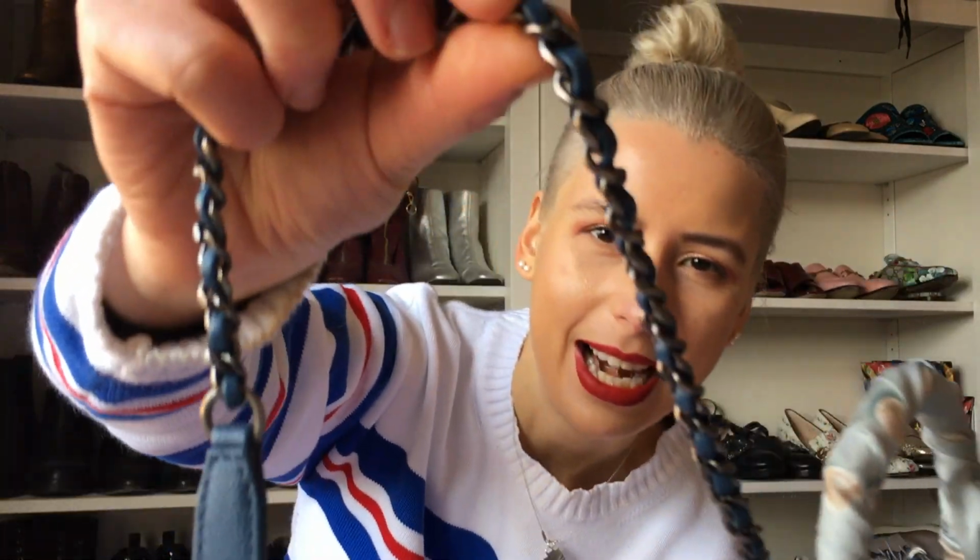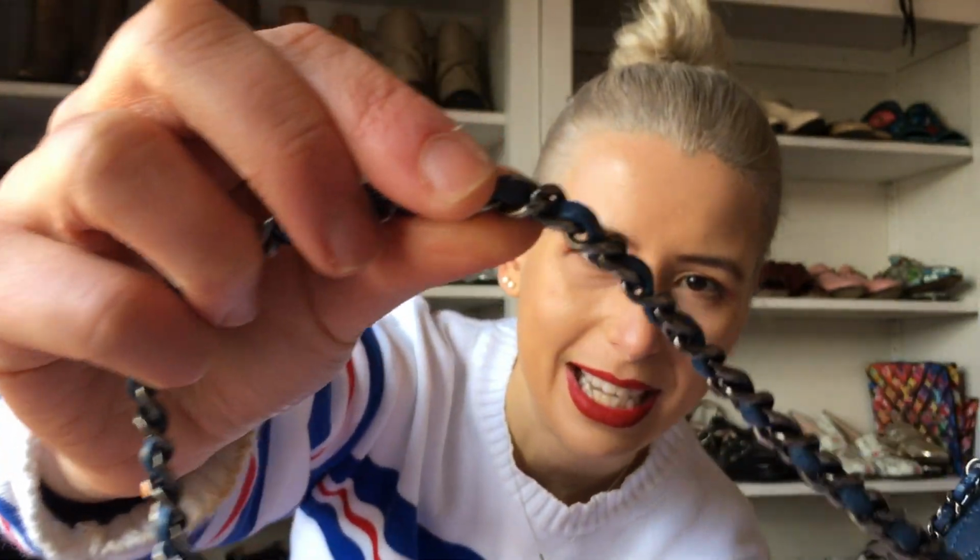Today I'm going to be talking about my Coco Handle from Chanel. Now this is in the blue colour with ruthenium hardware, and it has a detachable thin chain strap.